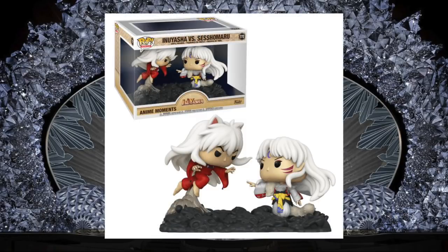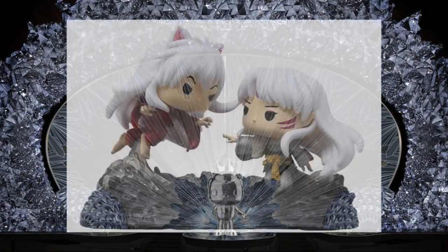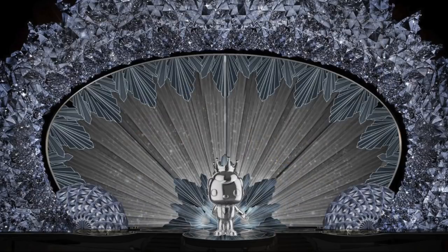The base is really impressive with all the skulls. Really great action with the poses, which I think is important for movie moments, that there has to be some kind of action. That really makes the moment stand out to me, and the way that's conveyed through the sculpts of these Pops is pretty magnificent. I mean, look at the hair sculpt on these. The clothes, everything. They're painted really well. To me, this edges out the Carl and Ellie movie moment.